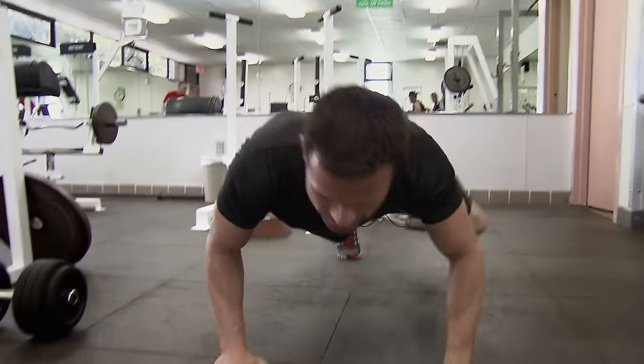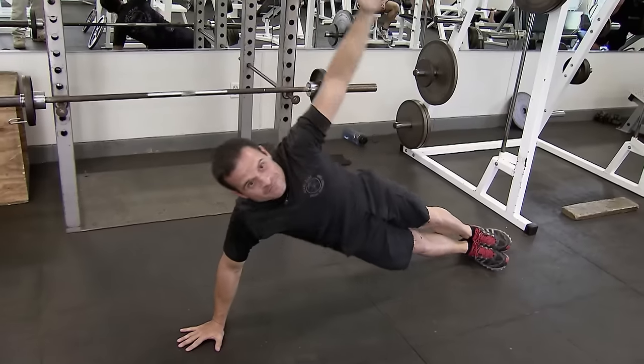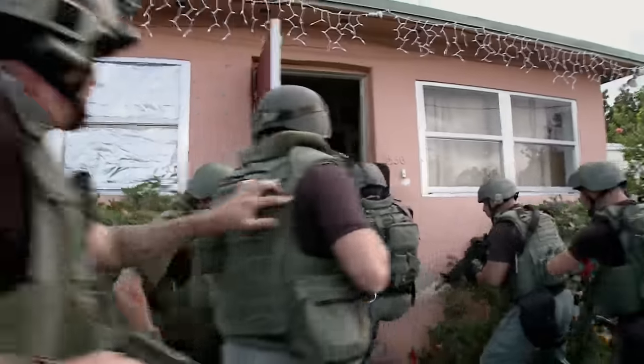Melvin Gonzalez has one of the most dangerous jobs in the unit. Operating the shield, he is first through the door when SRT attack a target address.